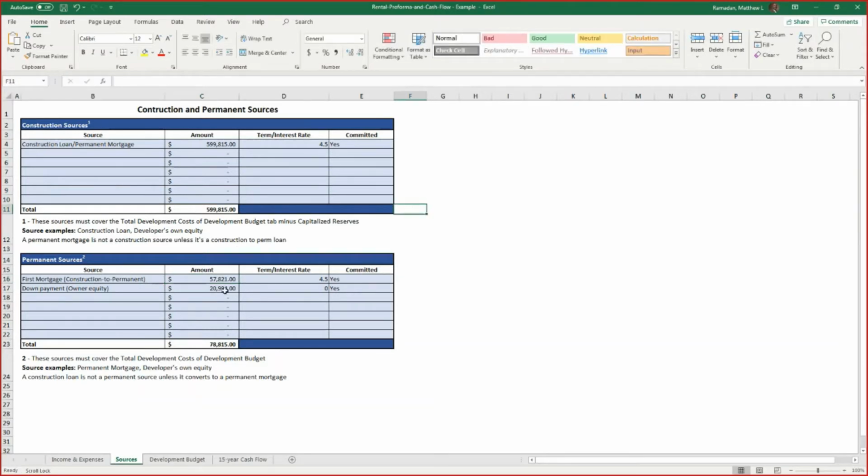Oh, that still doesn't come out right. What is it? I don't know what's happening. 5, 7, 8. Oh, I forgot 1, 8. There we go. I missed 1, 8 here.